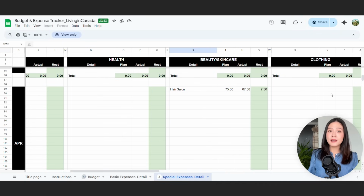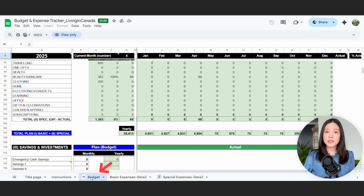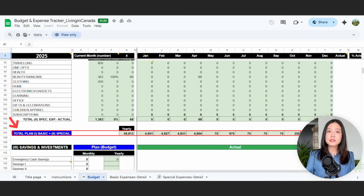What you can do then is either leave it there, isn't it a great feeling to be under budget once in a while, or you can carry forward the budget. If you want to do that, take that $7.50 and just add the amount to the next month. So continue to log your special expenses for the whole year. In the main tab Budget, you can see how much you spent per month on special expenses. In April here, just $67.50, rounded up to $68. And also how much you spent on all expenses, so basic plus special expenses.